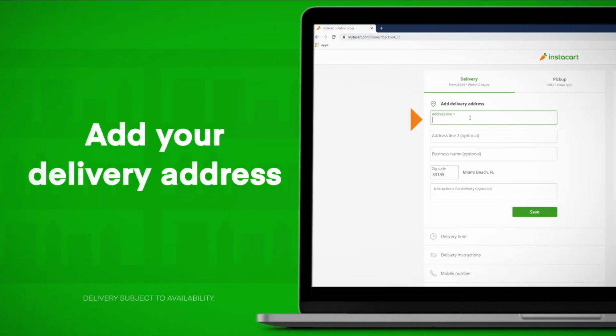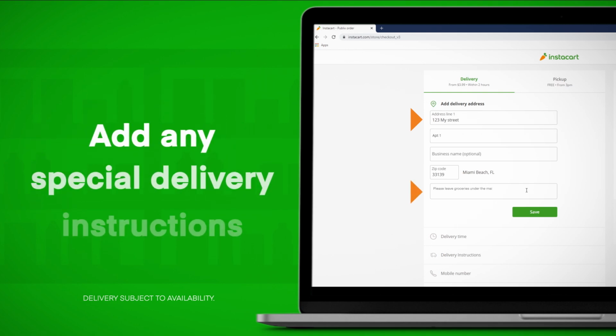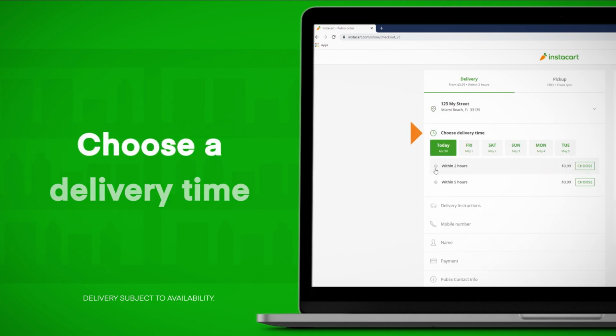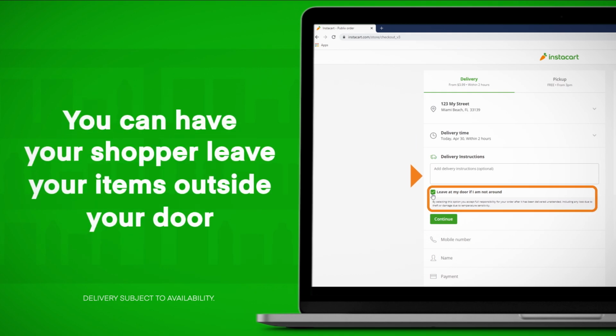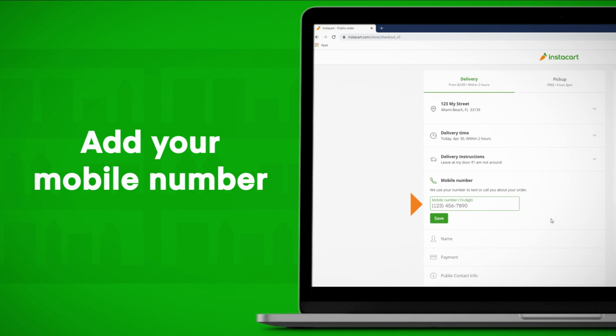Add your delivery address. If you need to specify other delivery instructions, add them to the Instructions for Delivery box. Choose a delivery time. If you won't be home or are limiting your contact with others, select the Leave at My Door option. Add your mobile number so we can text or call you about your order.